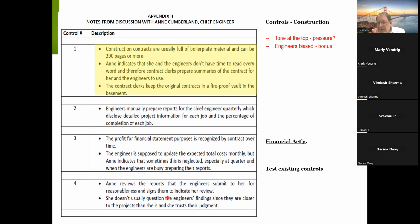You know what? I hear your point. I'm not sure I'll agree. I don't know. Sorry? So it's just, see, I thought there was two in this one because there's also that the original contracts are just being kept in a vault in the basement. Like it could be kept electronically elsewhere. Oh, that's an interesting point. Let me just deal with the first point. Sure.